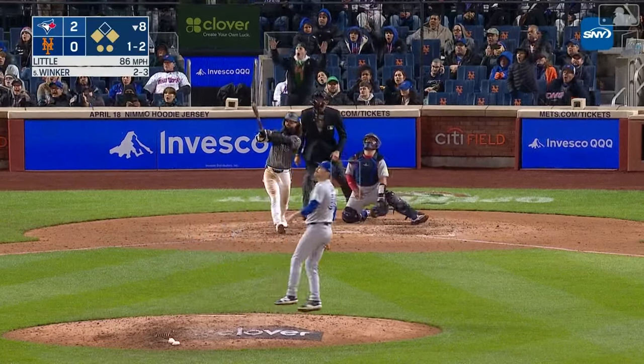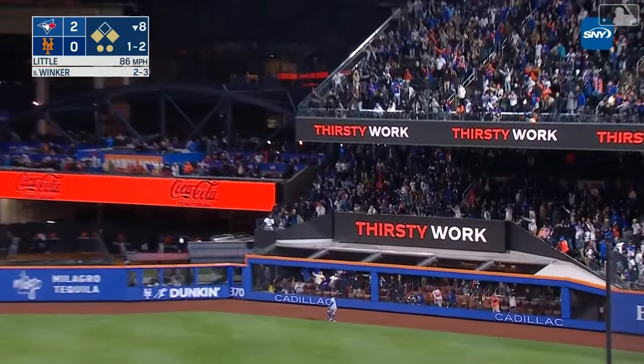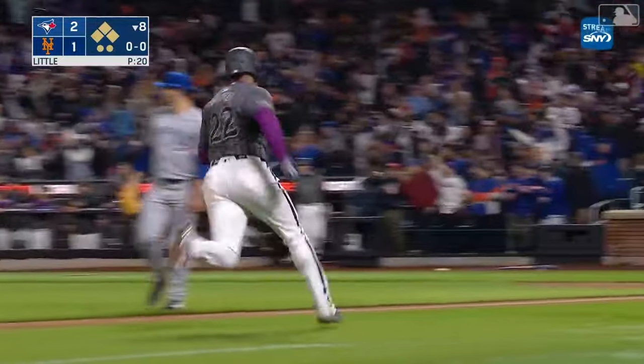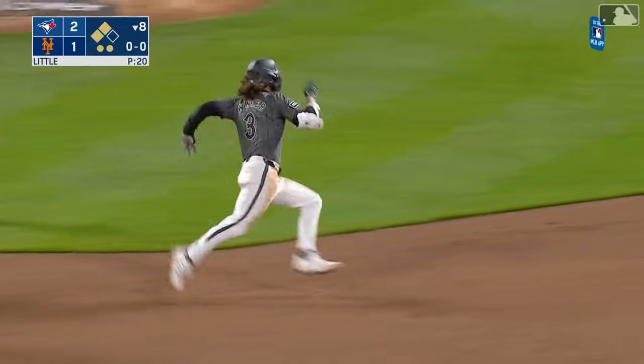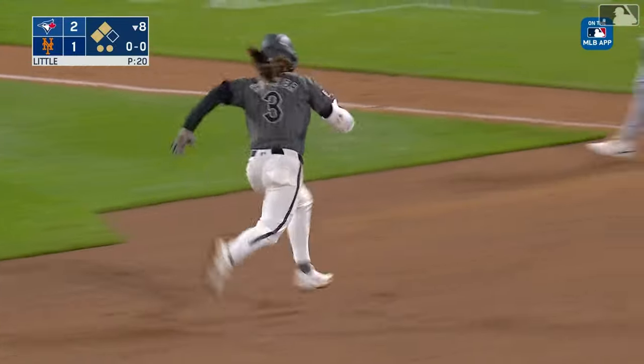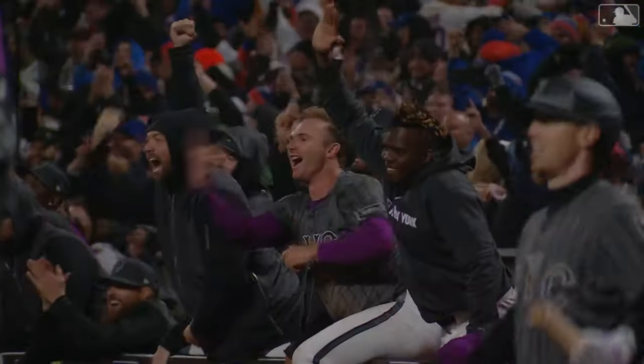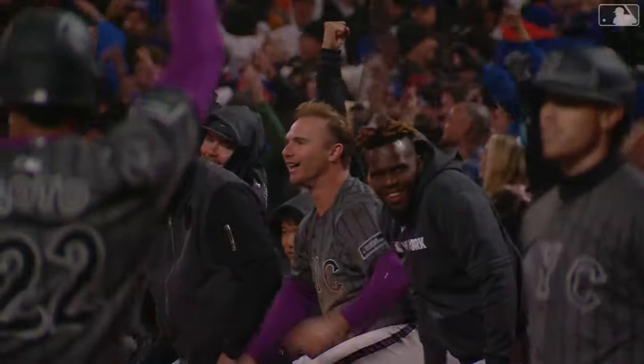And Winker drives one out to right field. Back goes Springer to the warning track, and he can't get it. It bounces away. In to score is Lindor. Soto scores to tie the game. Winker heads for third. He'll have his 2nd triple of the night. Jesse Winker has tied the game with a 2-run, 3-base hit.